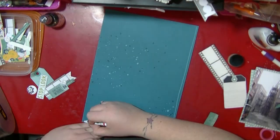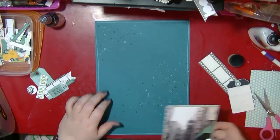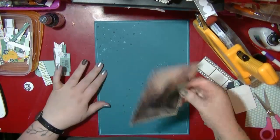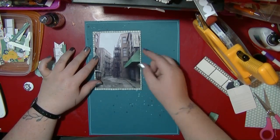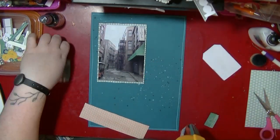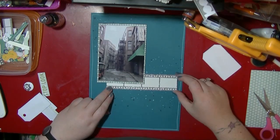I decided I didn't want to double mount this, because I've never double mounted an 8.5 by 11 page before, so I just took my white chalk pen and drew a white sort of messy line around it, and that I think is going to help encase everything that's on this layout. So now it's time to put it all together. Now I roughly know where everything's going to go.